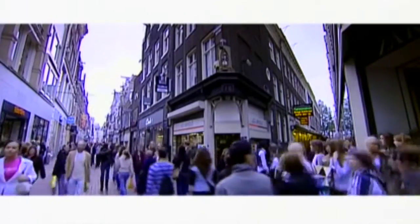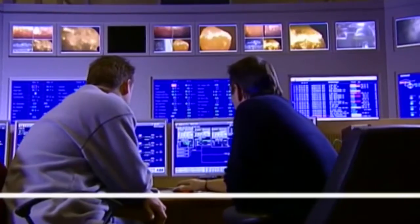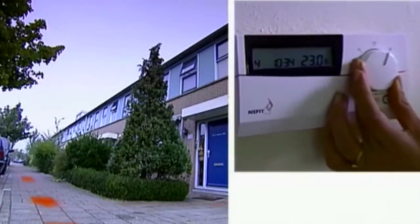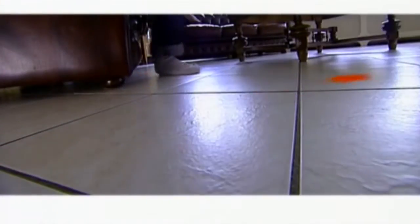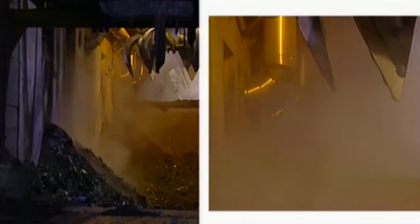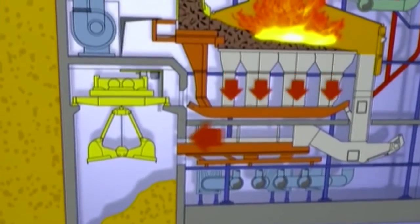After the electricity has been generated, the residual heat is used to produce heat for the city. This is piped to the district heating system in Amsterdam and provides warmth for 15,000 homes. Part of the waste is incombustible. This part which remains after incineration we call bottom ash.